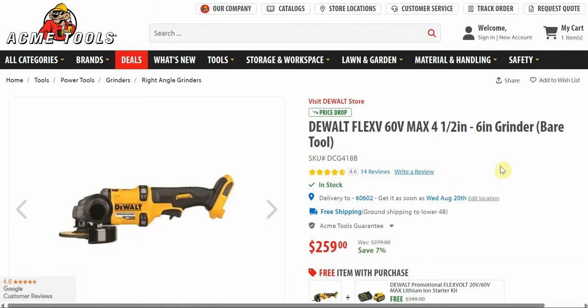You got to get those Flex Volt tools and the batteries to go with it, and then you'll be able to use them on the 20 volts as well. Going to be using the same charger as well, so you're all ready to go, both lineups.